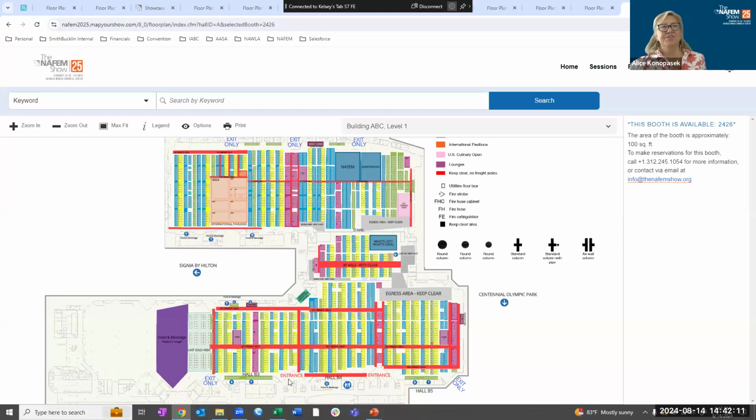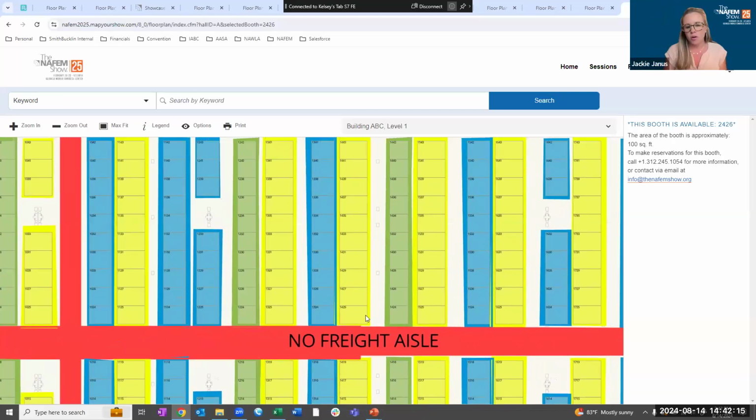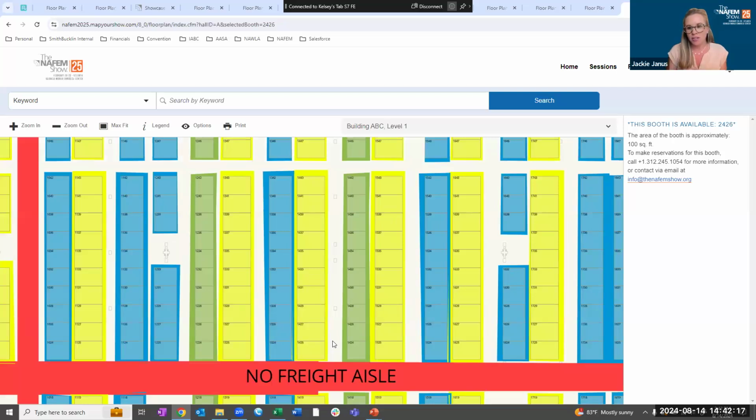How about the service aisles? How wide are they? So let me correct myself. Earlier, I did say 10 feet and I apologize. That was my mistake. They do vary in size, based on the blocks of spaces. So Jackie, if you want to continue.